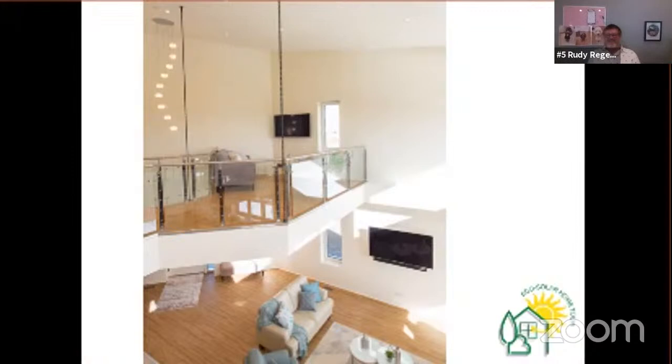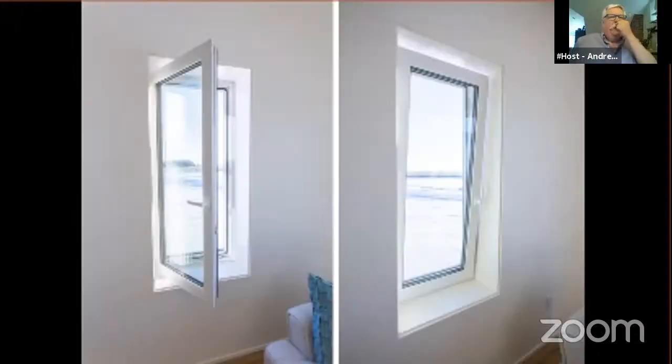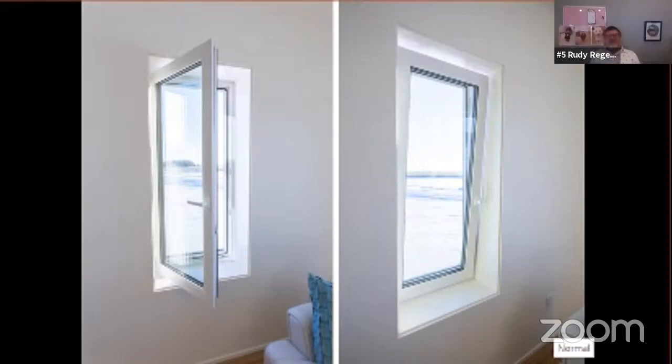Yeah, exactly. So here are your windows. These are very European. Tell us more. Yeah, they're basically a triple pane window, like a tilt and turn.